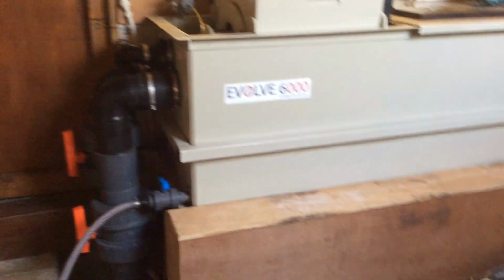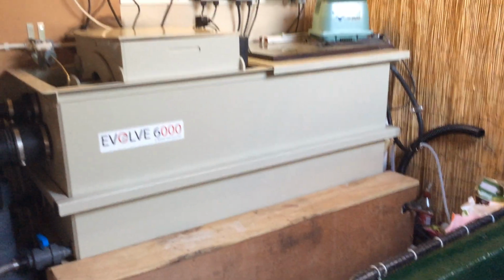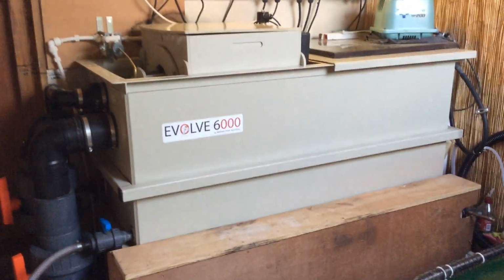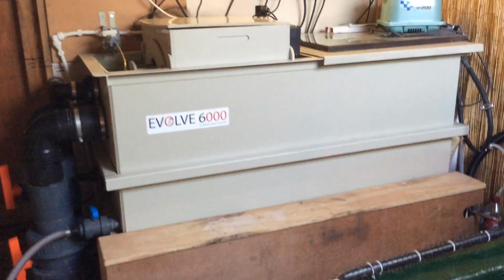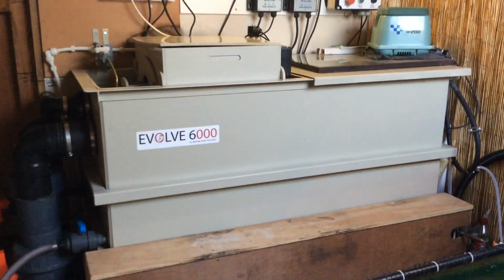So the Evolve keeps very clean, very tidy. I've had it for maybe 4 years now. Got it from a Kent koi show. I think I was one of the best customers that day.